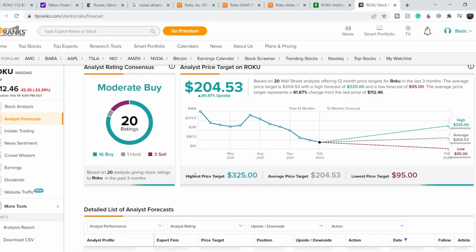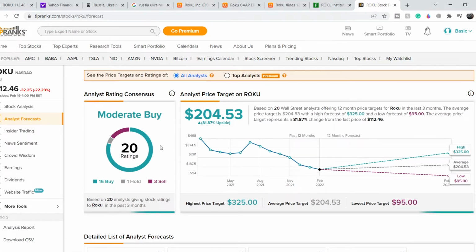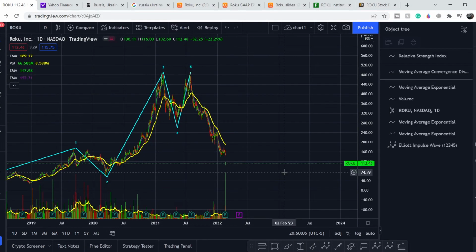So, and let me show you the TipRanks forecast. For now, this asset has 20 ratings, 16 of them suggest to buy, 1 to hold, and 3 to sell. And the lowest price target is $95, the average price target is $204.53, and the highest price target is $325. So definitely this company has upside potential.